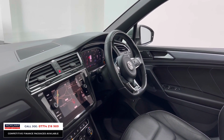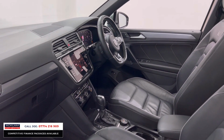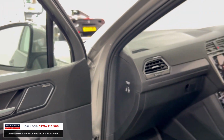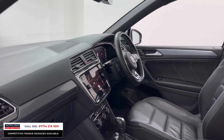That DSG gearbox with the paddle shift is absolutely awesome. The flat bottom steering wheel. And then another massive extra is the upgraded sound system. The Dynaudio Sound System, which gives the extra speakers in the door cards, in the front corner, in the middle of the dashboard. It just makes a massive difference. The quality of sound in this car is second to none. It's beautiful and it is very, very clear.